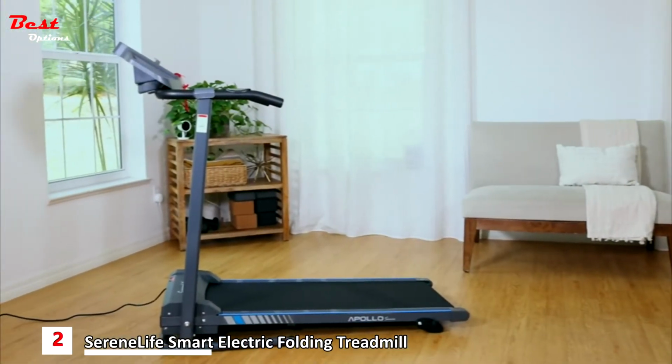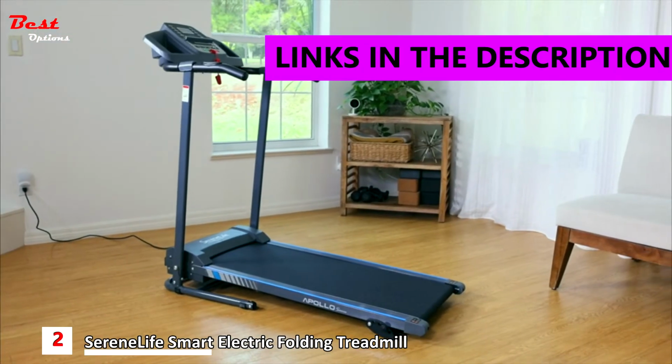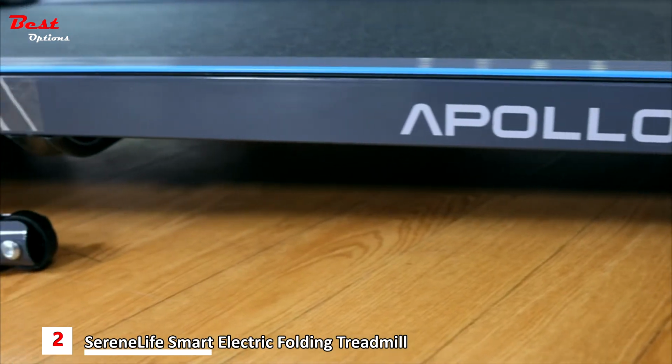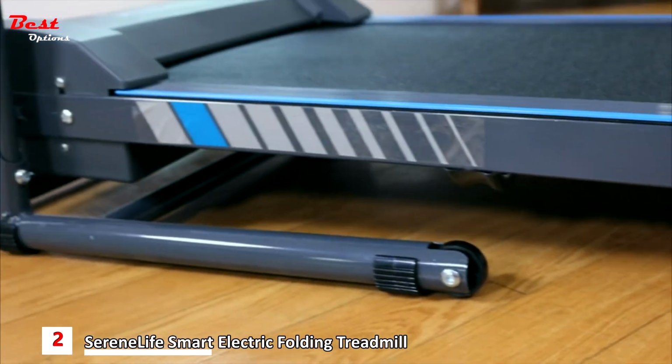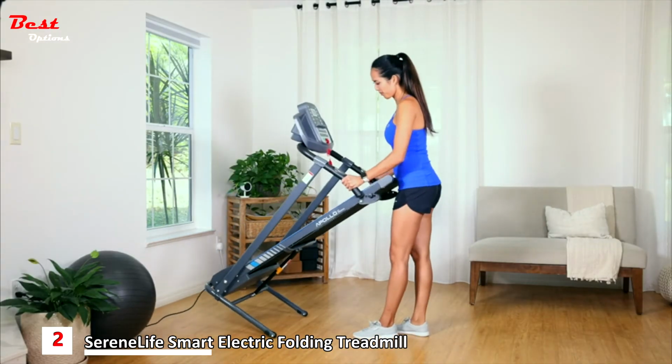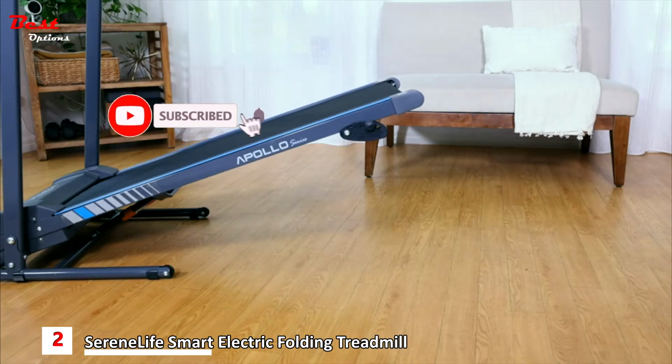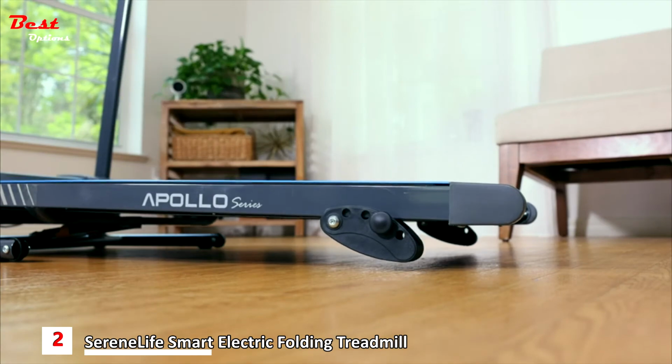When it's time for health and fitness, it's time for a Serene Life Treadmill. The Apollo is the perfect solution for a wellness routine right in the comfort and safety of your home. Roll out the treadmill, nudge the support latch, and watch as the deck safely and slowly lowers itself to the ground.